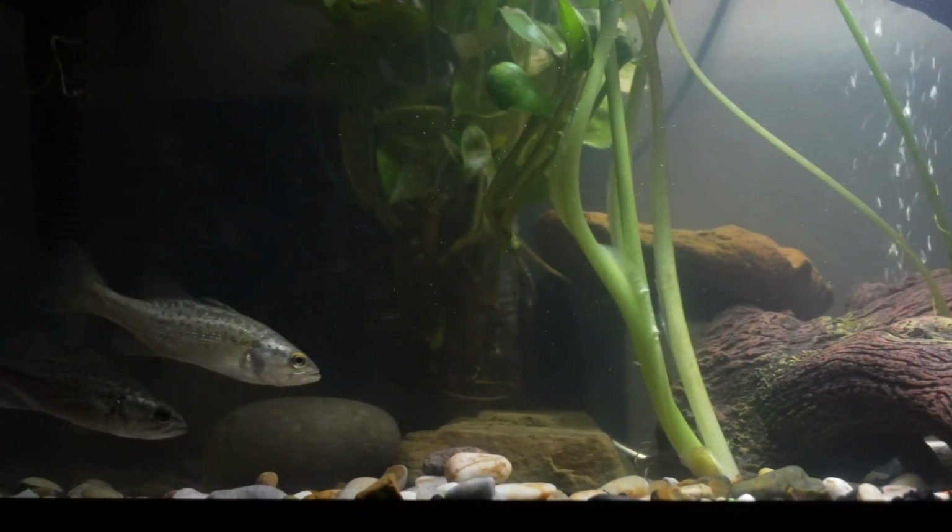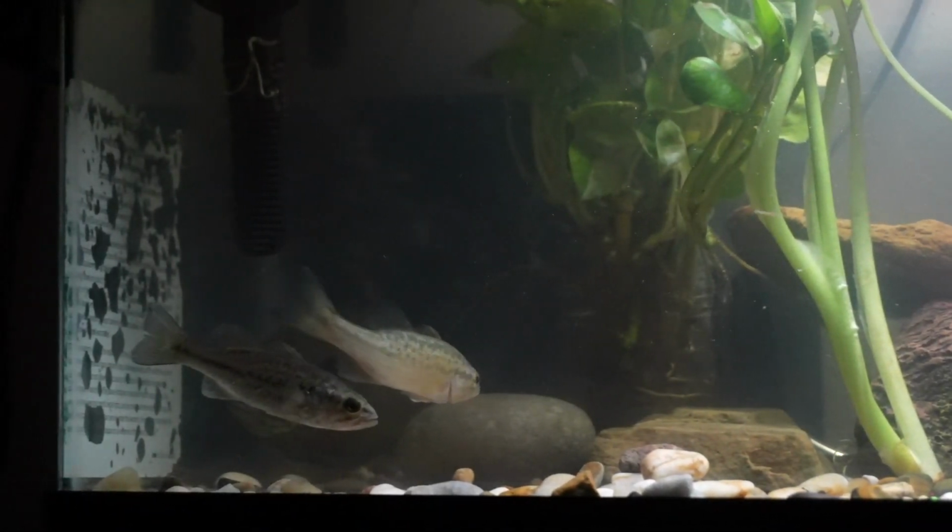Alrighty guys, as you can see, we have our fish in their brand new homes. It's got a little bit of a murky look to it right now, but I just changed out the filter and that's why. But they have slowly established the last few hours. I've kind of left them in here for about 3 hours, walked away from the camera, and I've picked it back up just to take a look at everything.